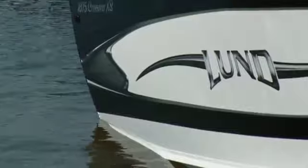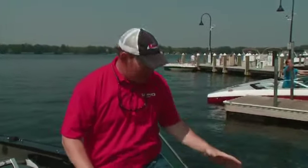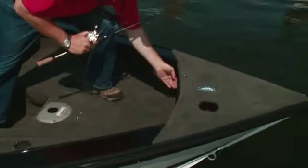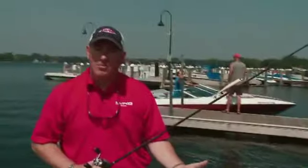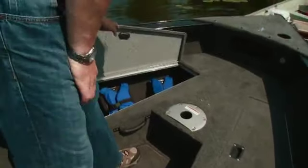Lund has created a legacy when it comes to fishing boats, and the Crossover is really no different. Starting up front, check it out. You've got a plug here for your bow-mounted trolling motor that accepts 12 or 24-volt motors. Of course, there's a great casting deck up here. I'm a big storage guy, and this is one of my favorite parts of the boat. Look at this, double giant storage up front. Believe me, you can fit all your Plano tackle boxes, all your fishing gear up front.